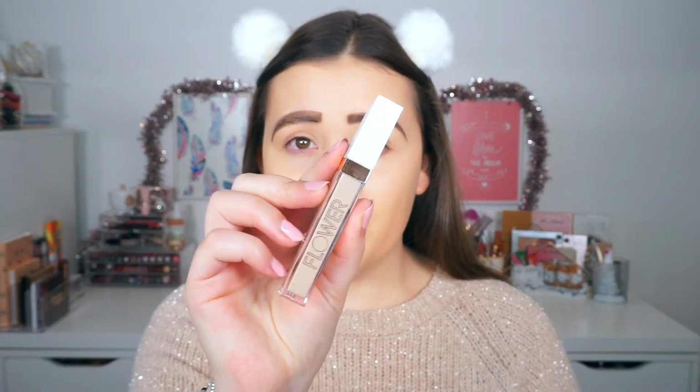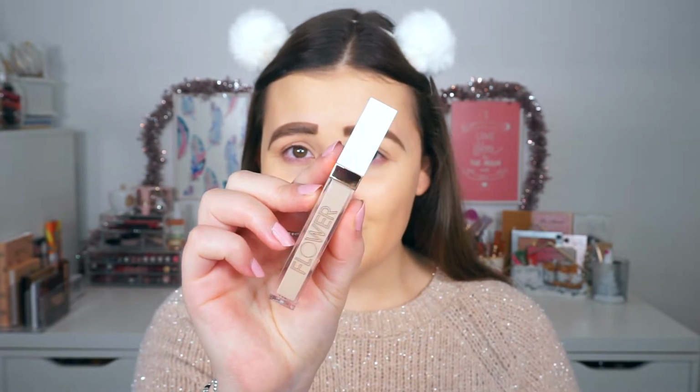I also really love testing out new concealers since I'm always on the hunt for a new one. But this packaging is super beautiful. It feels very luxurious and it looks luxurious. So yeah, I'm going to use this to cancel out my dark circles, hopefully. And then also I have a few spots, so I'm going to do some spot concealing as well.